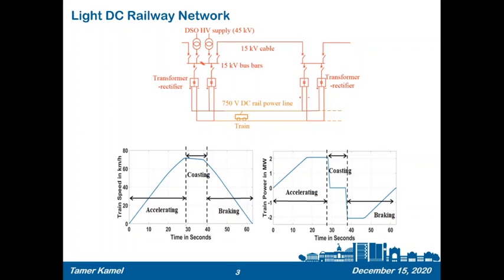A schematic for a standard DC railway network is shown in this slide at the top, where a DC railway substation is supplied from a medium voltage AC network. The train operation can be categorized into three main modes: accelerating, coasting, and braking. The two figures at the bottom of the slide show, respectively, an example of the train speed and mechanical power versus time in the three main modes in sequence.